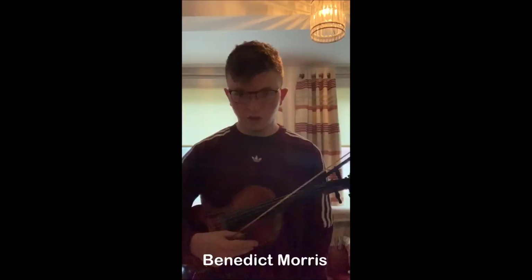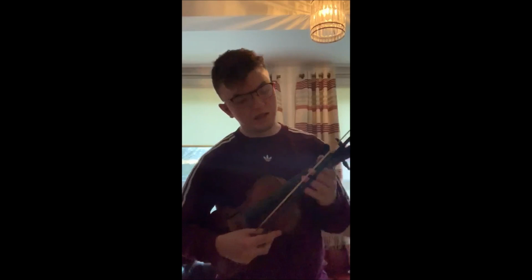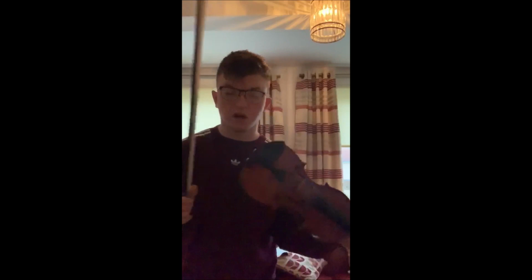So my favourite grace note is probably a combination between a cut and a bounce note. So the cut would be on your second or third finger and the bounce note would be on the note that you're actually playing in the tune.